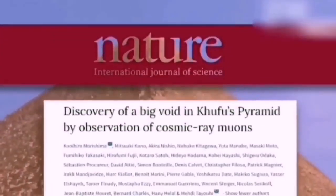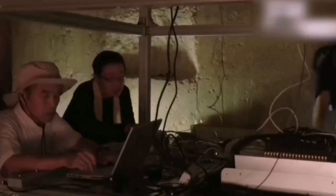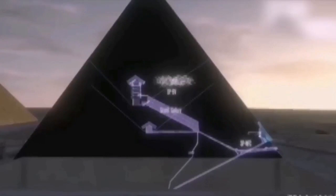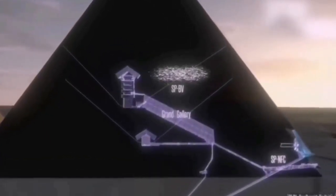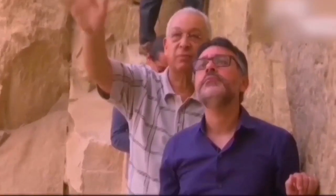On Monday, November 2017, Nature magazine published an amazing discovery made by a team of physicists and engineers who discovered the existence of two hidden areas inside the Great Pyramid in Egypt, the Pyramid of Khufu. Until now, these researchers have not found a way to reach this place in order to know what is inside it and what is its purpose, because these two regions have no entrance or exit, and they are surrounded by rocks on all sides.